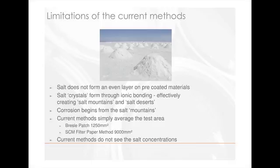So we already said that salt doesn't form an even layer. Crystals form, and the corrosion begins from those crystals. The current methods use an average, and the current methods do not see those concentrations. They just dilute them.